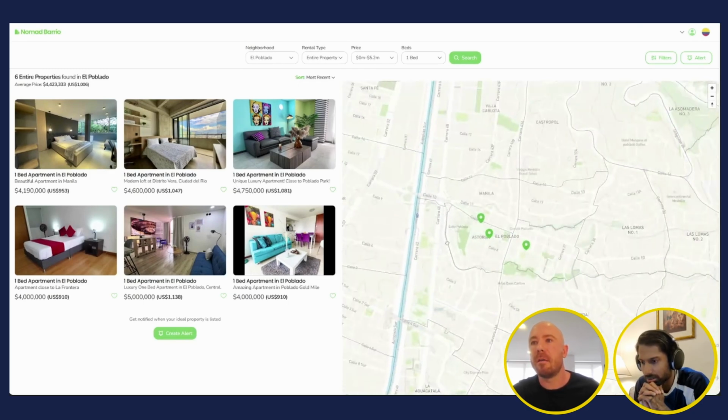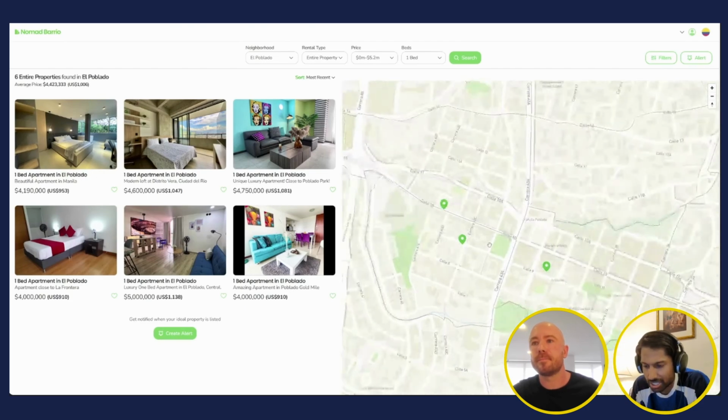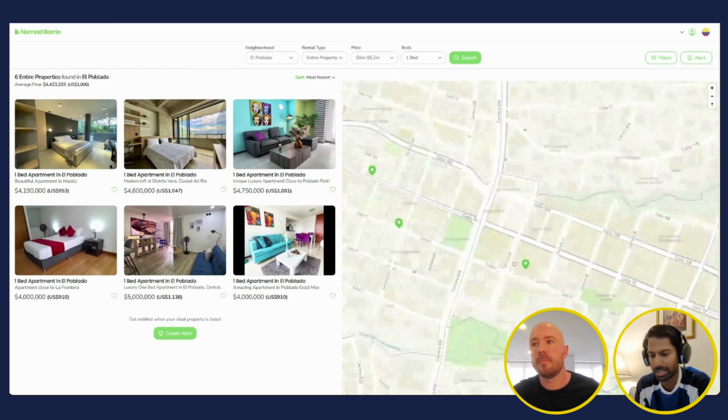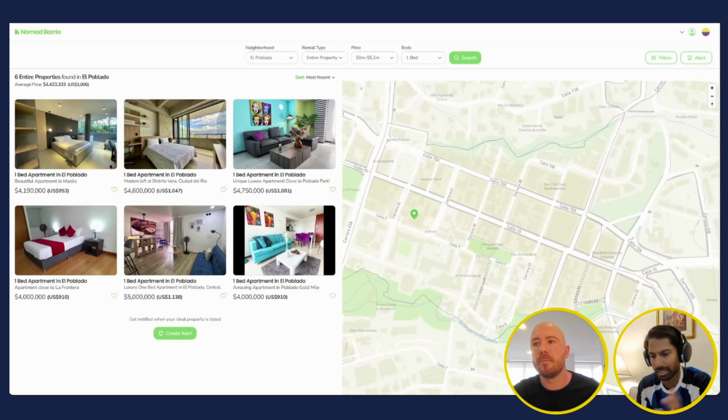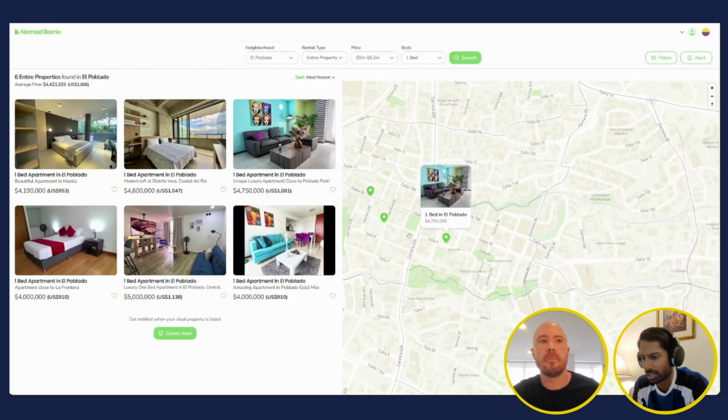We've got a few here in the center of Poblado. So that's Calle Diaz, for anyone that doesn't know, the main street in Medellin. And what we're looking at now is the main tourist area. So if you stay anywhere in this area, you've got easy access to basically anything you might want. So let's check out the first one there then. $953. That looks pretty good to me.